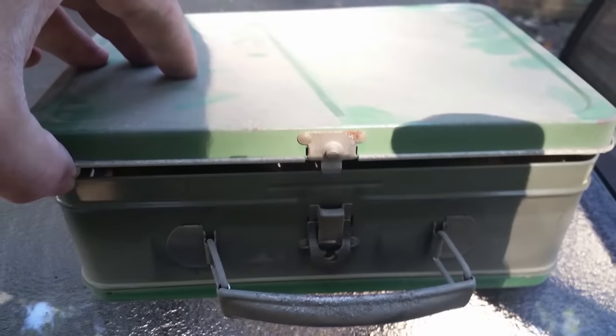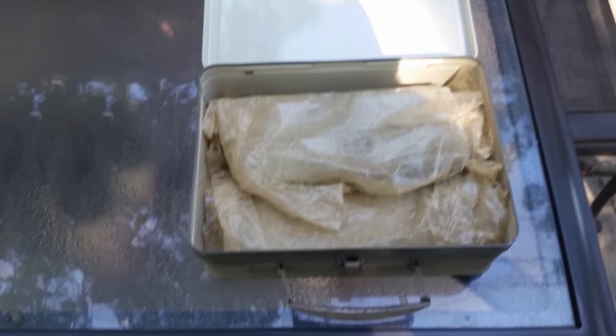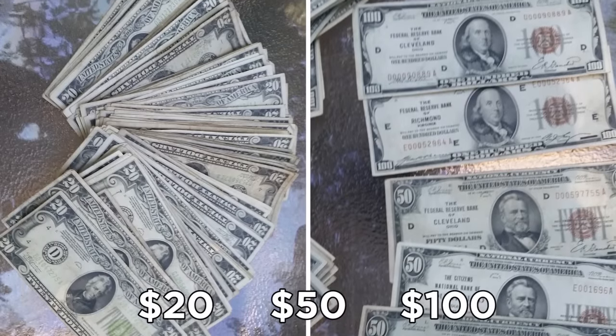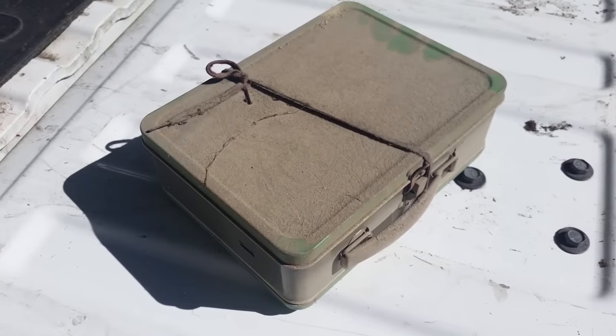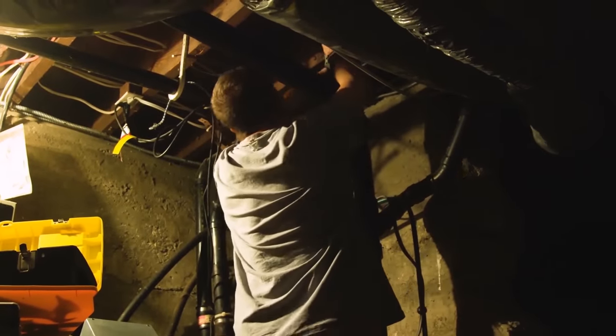Brannick, understandably, couldn't take it any longer and slowly lifted the lid. The Redditor was greeted with a few packages wrapped in some old wax paper, and Brannick could see that there was most definitely something green beneath. Tearing away the paper, Brannick was confronted with stacks of $20, $50, and $100 bills, all dated between 1928 and 1934. With his incredible recent discovery in mind, Brannick set back to work on the basement once again, but little did he know that his home secrets weren't finished with him just yet.